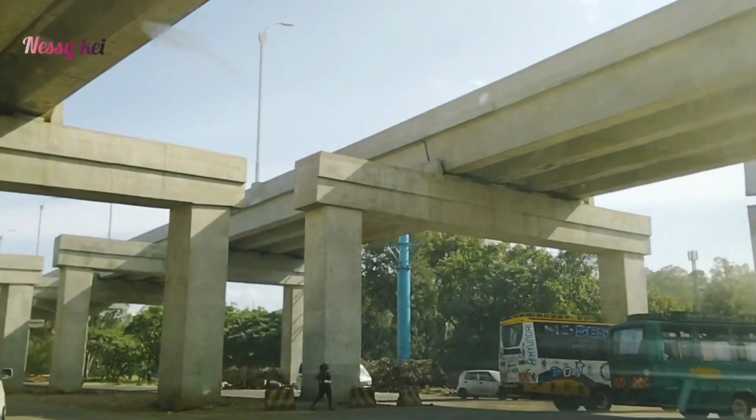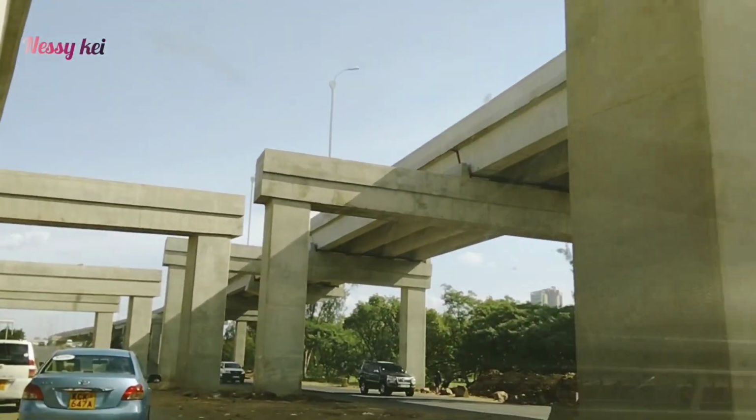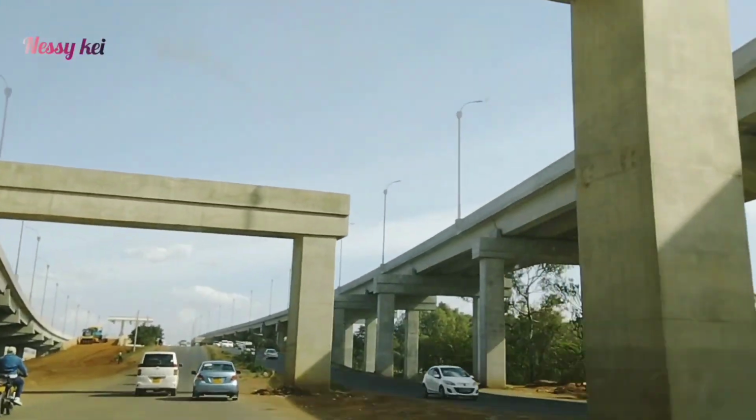So let's get into the video, guys, and see it for yourself. We've started on Uhuru Highway, guys, to Mlolongo through Jomo Kenyatta International Airport.